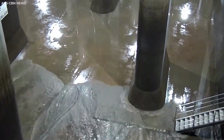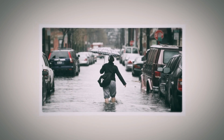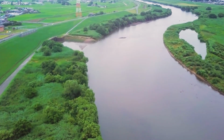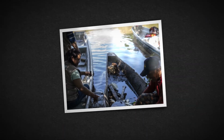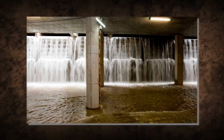Another pressing concern is water quality. The flood tunnels have to manage not just rainwater, but also potential industrial and urban runoff swept into rivers during storms. When this water is pumped into the Edogawa River, pollutants can slip through, raising questions about harming fragile aquatic ecosystems. Environmentalists argue that improving water treatment before discharge must be a priority, so that solving flooding doesn't create a secondary crisis. Finding the balance between safety and sustainability isn't simple.